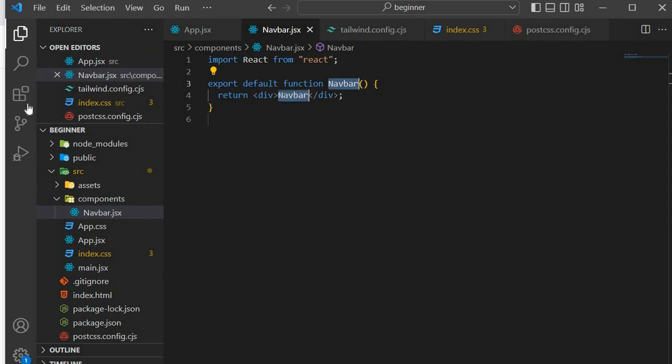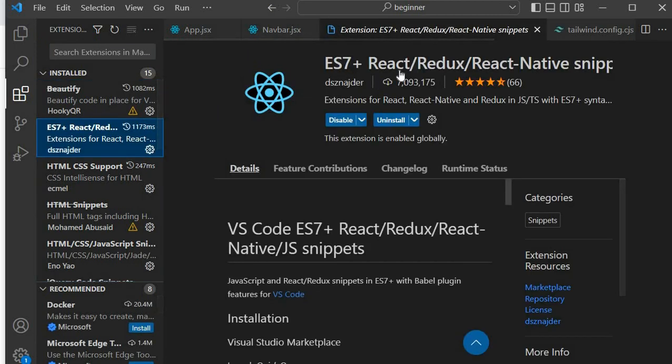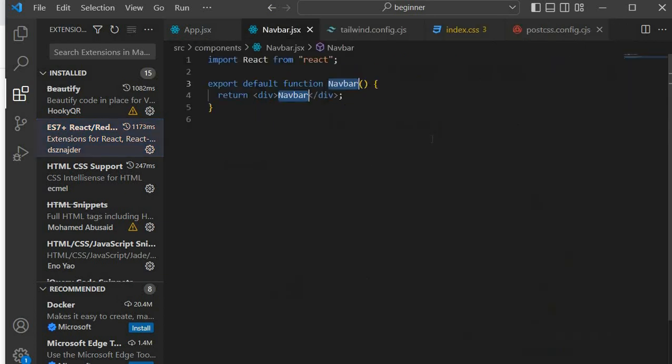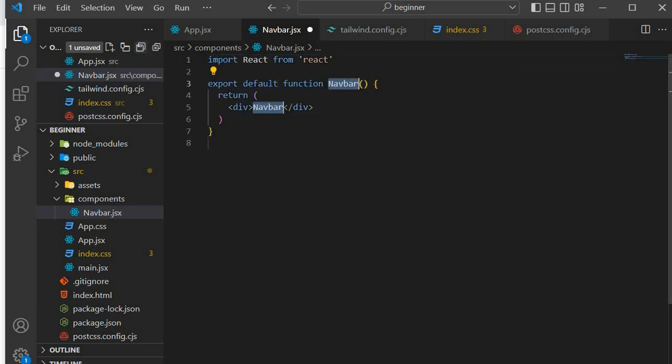To access these shortcodes, you need to install this package over here called ES7 React Redux React Native Snippets. It allows you to create those little things that you don't really need to type out each time. By the way, I'm using Prettier as my code formatter, so this is why all of this is happening. I don't want it to format like this as yet.